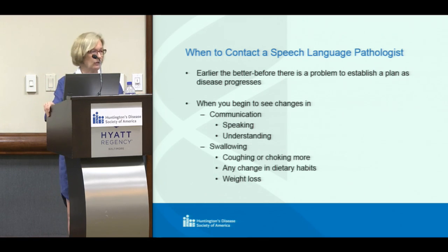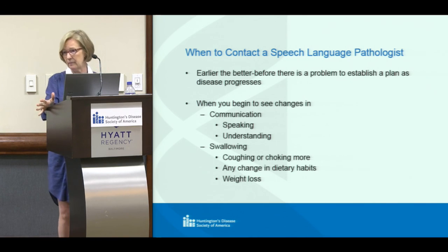Or if you aren't going to clinics or you don't have access to anybody who can help you along with these things, when you begin to see changes in communication, so speech is harder to understand, or you're saying the same thing 4 times and it seems like somebody's not understanding what you're saying. So either one of those. And swallowing, if there's a lot of coughing or choking or you're starting to hear those things, that's definitely a time to get there.